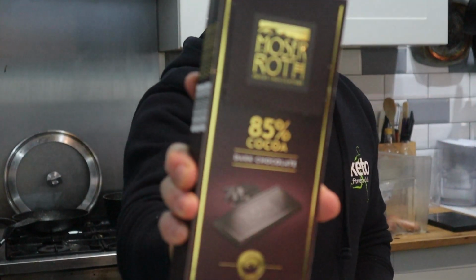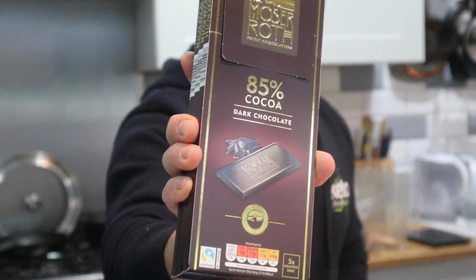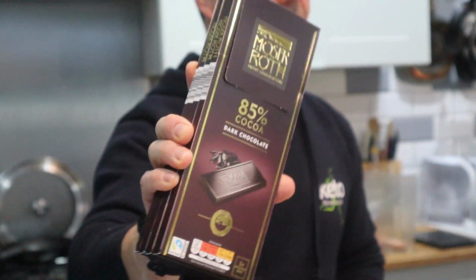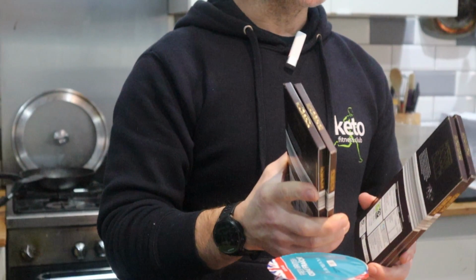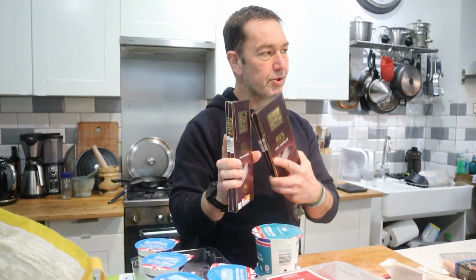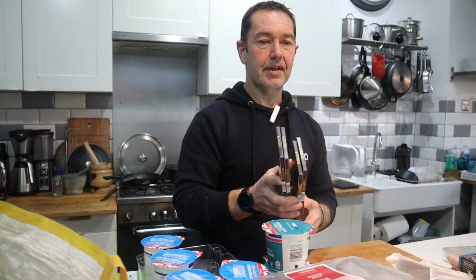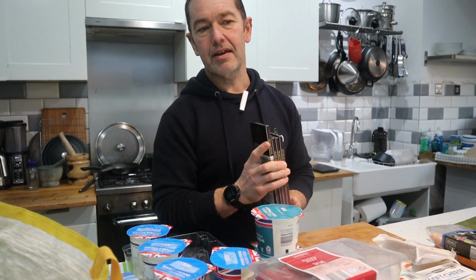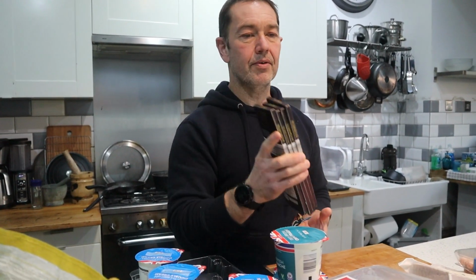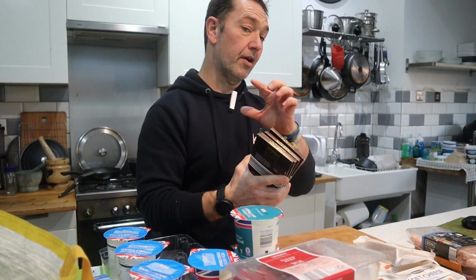Right. So, chocolate. We use this one, the 85%. You have to be careful because they've recently changed the packs, and the 70% is in the same sort of colour. It's just a little bit lighter. So we tend to use this in baking. I'll have half a bar. Yeah, you'll eat half a bar. If I eat one, it'll be a whole bar.